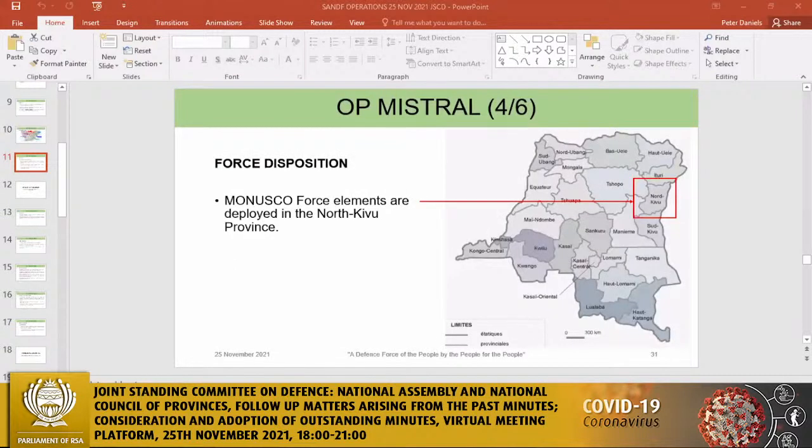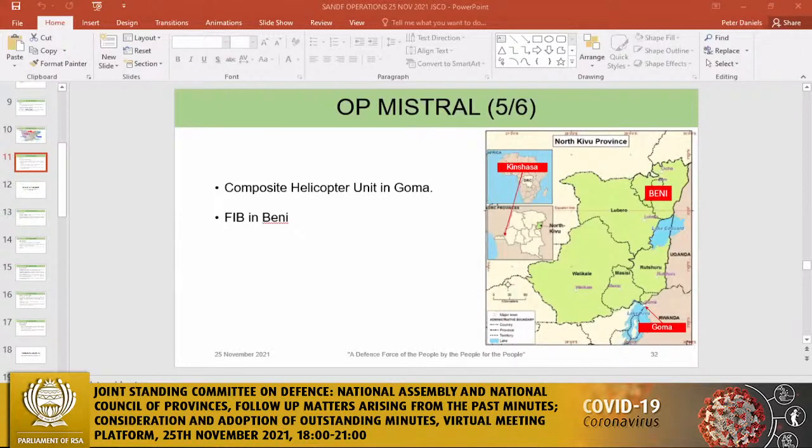On the next slide, we are showing the first disposition of our RSA MONUSCO elements, which are deployed in North Kivu, but the entire MONUSCO effort is currently focused in North Kivu of the DRC. The next slide is a much clearer map for the North Kivu province, whereby you will see that the composite helicopter unit, CHU, is stationed in Goma, and the FIB effort is deployed in the Beni territory.